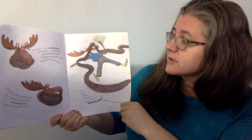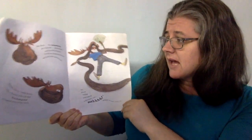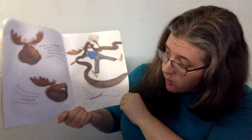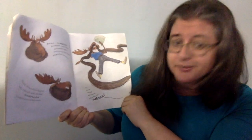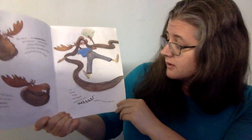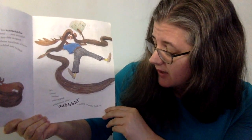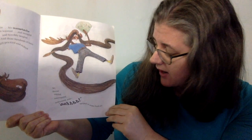But then his mustache got knotted and mangled and horribly tangled, and those hundreds of hairs still prickled and tickled. Worse, Moose could barely take a breath with all that mustache wrapped around his neck. So Moose untied, unwrapped, unknotted, and gulped in some fresh air.